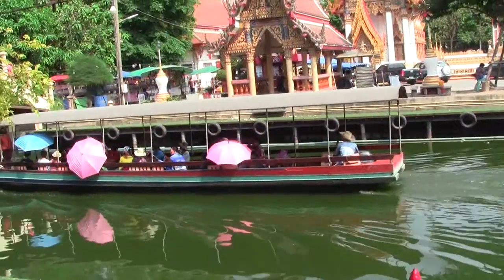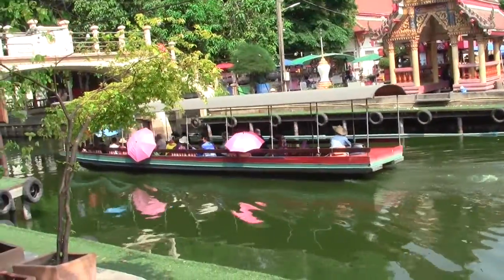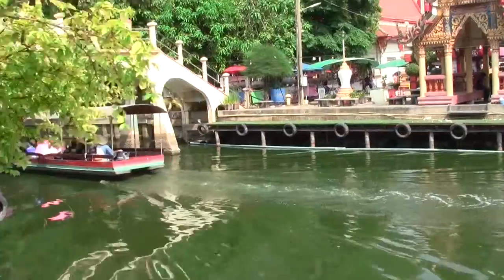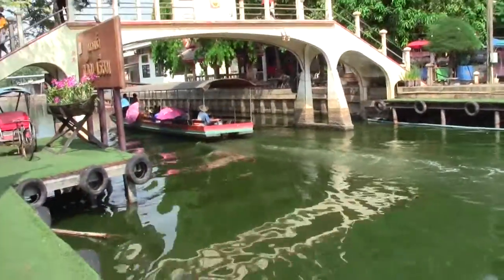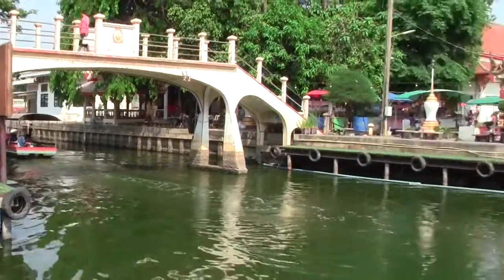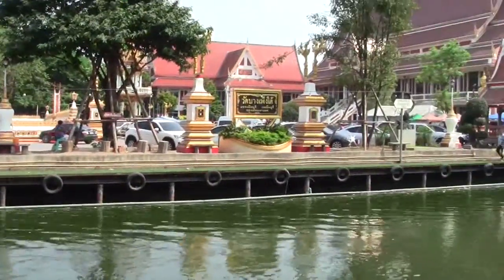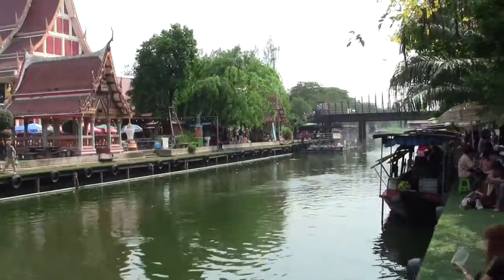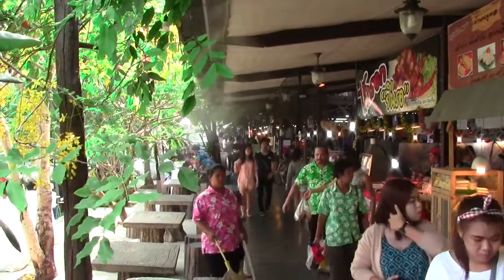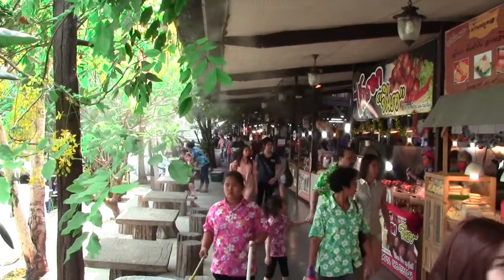Now, the difference between this particular market and other floating markets is that I wouldn't really consider this one to be a true floating market. This is a canal market. The boats are tethered very tightly to the shore, so you don't really get that chaotic floating market feel, but it is kind of charming.